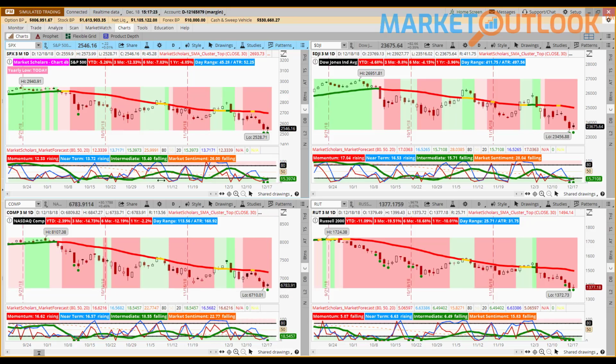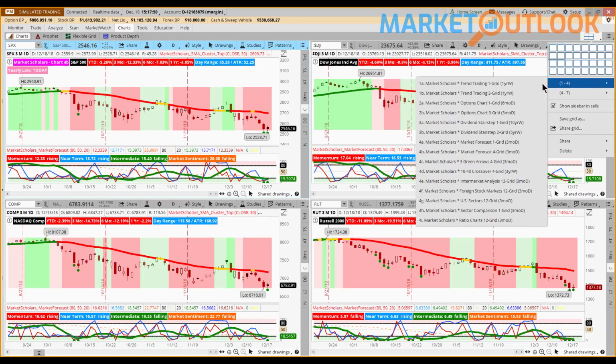But today we did see the S&P 500 close up just barely by 0.01%. The Dow Jones was up 0.35%, largely due to Boeing, like I mentioned before. The NASDAQ was up 0.45%, and the Russell 2000 was actually down just a hair, down 0.07%. As you can see, the background colors of all four of those charts is still dark pink, telling us that we still have strongly bearish intermediate postures according to the market forecast indicator. Let's take a look at our next chart now.